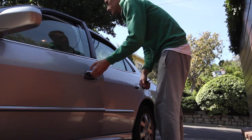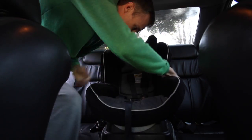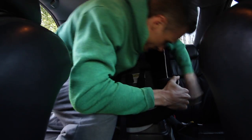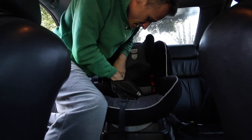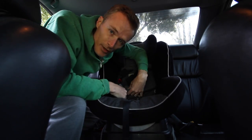All right, I gotta switch some car seats around. Oh, there's bird poop on the windows. This car doesn't have like the child clip things that make it really easy. So you have to do this whole crazy mishmash with these things, which is ridiculous. And as you can tell, I'm now in a little bit of a rush.